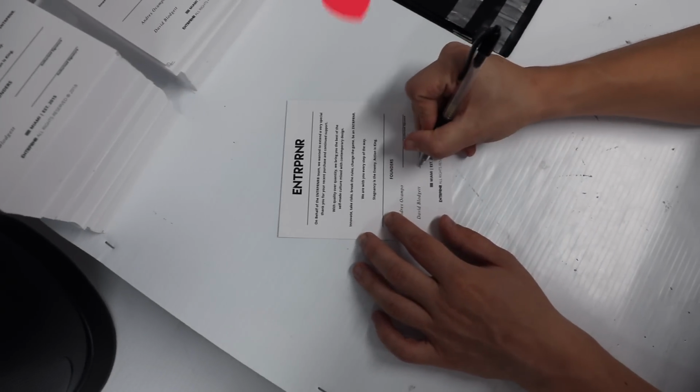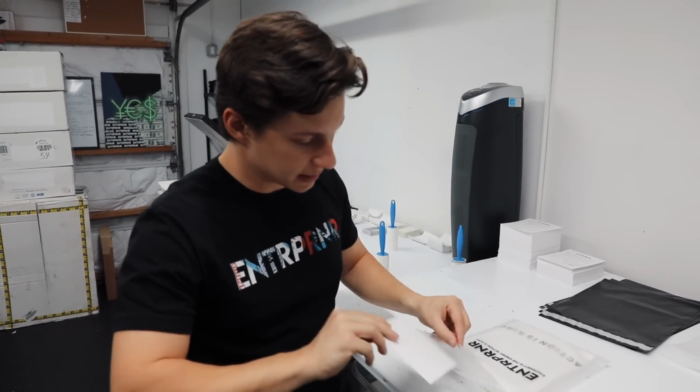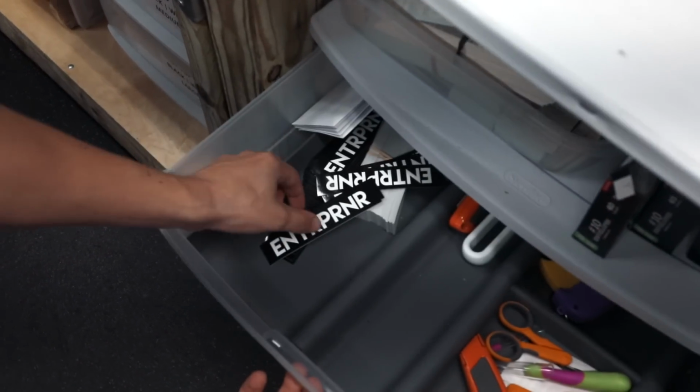We sign each one because we love you and we want everyone to know that this means something and it's not just a pre-printed thing. We sign each one because we want you to know that it comes to you with love. So put this in the back of the shirt. Boom, nice and showing. And we add 2 stickers to every order.